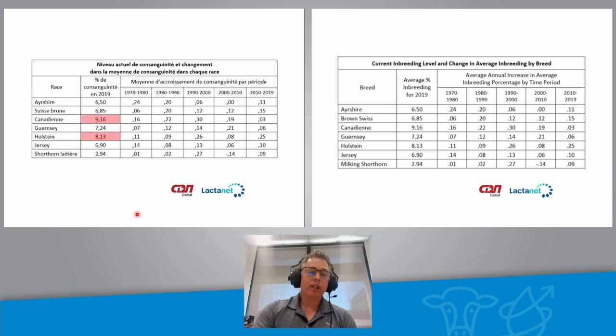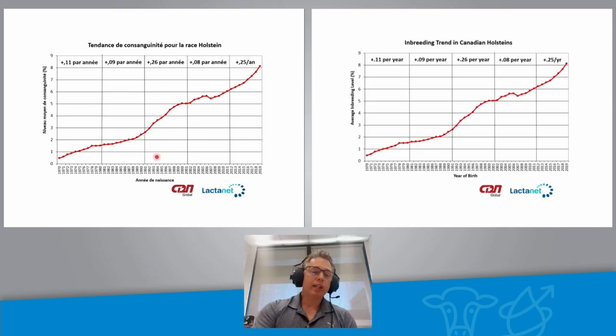The reason why we're interested in the health and fertility traits is because we know that there's a certain homogeneity in the population. We know in particular that this is referenced by the selection process, but influenced also by consanguinity. You know that consanguinity is something we see in the Holstein. The average is 8.7. If we take a breed which is well known as having more consanguinity than others, the Canadian cow, for example, at 9.16, what is of concern is the fact that the annual growth is 0.25 for the Holstein. We see it well here on this graph.